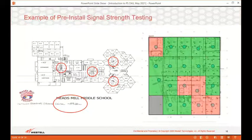Here are a couple of examples of a pre-install survey, noting signal levels in various locations. On the left, the system integrator used a spectrum analyzer and just hand wrote notes on the floor plan. It's rough, but it's effective. On the right is a survey done with the PCTEL scanner that automatically tracks RF levels and creates a pass-fail grid. The green blocks are ones with a passing signal level, and the red blocks are failed signal levels that did not meet the required threshold.